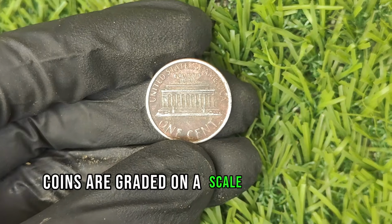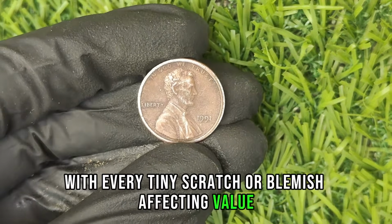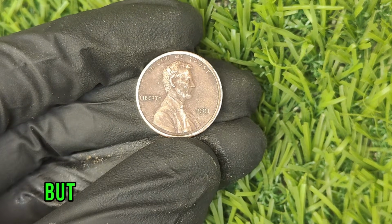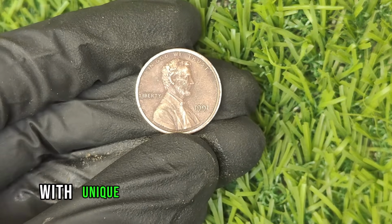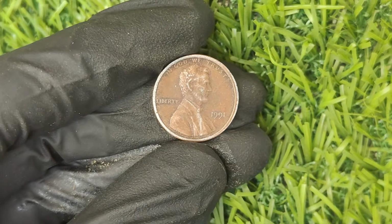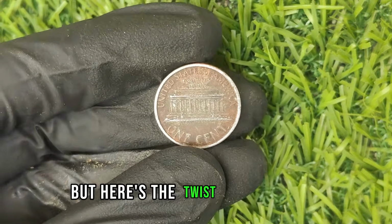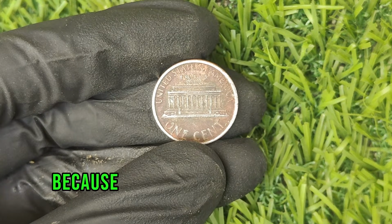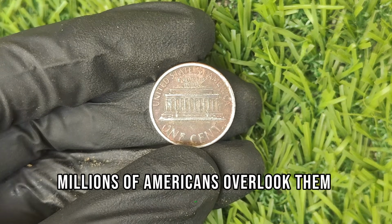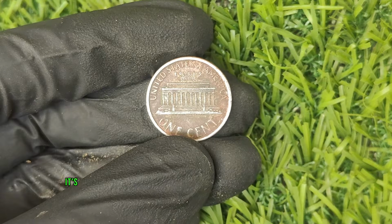Coins are graded on a scale from poor to mint state 70, with every tiny scratch or blemish affecting value. A typical worn 1991 penny might be worth only face value, but in perfect mint condition, especially with unique errors, it could break records. Now you might be thinking, surely all the valuable ones have already been found. But here's the twist. Many haven't. Because these coins are so common in appearance, millions of Americans overlook them daily. That's where the opportunity lies. It's not about luck. It's about awareness.